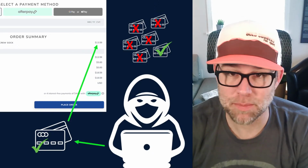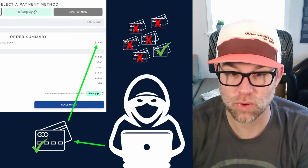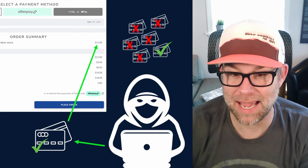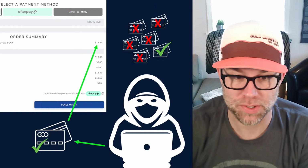Like I said, this is the most common fraud that we see at Run Free. And most of the time, the testing process itself is scripted, meaning that somebody's testing these cards with a program rather than by hand. So it happens fast and in super massive numbers.